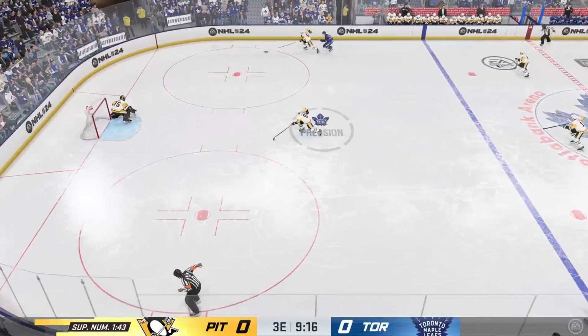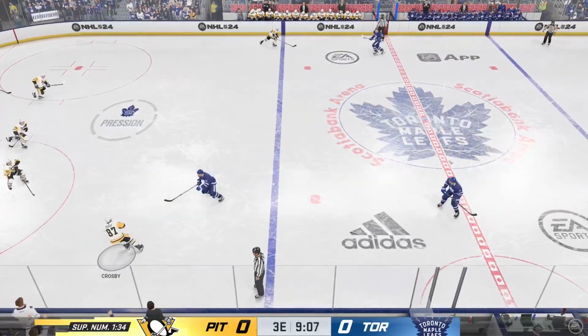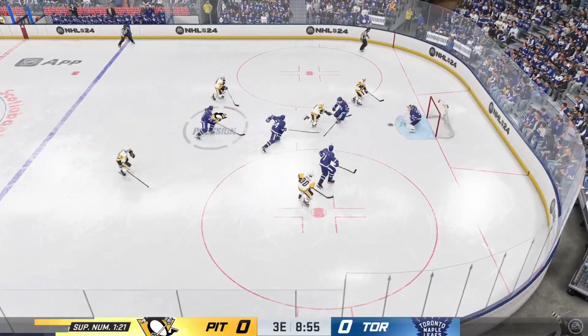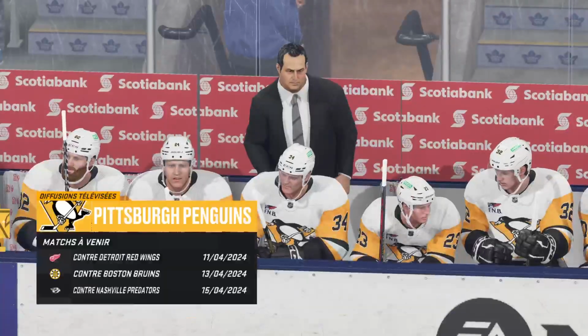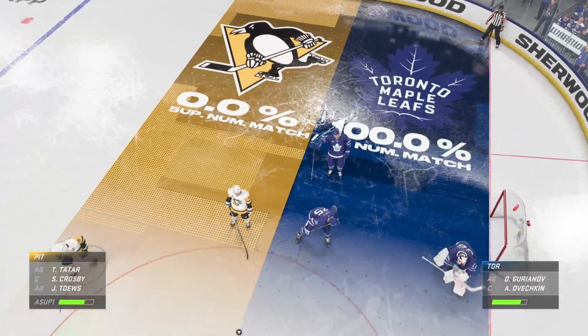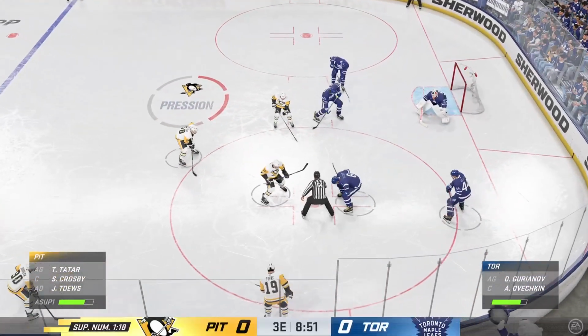Gets it out of his own end. Pittsburgh's got the puck along the boards. Now over to Taves. Pushes it across to Johnson. Passes it in front. And he shuts down a great scoring chance there. Pittsburgh's road trip comes to an end after this tonight before they kick off a homestand in front of one of the better bases in the league. Looking forward to getting there.